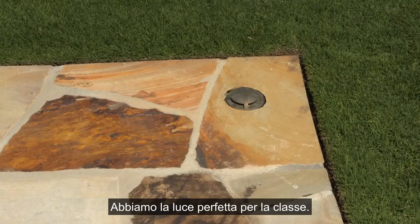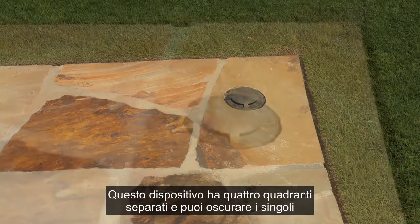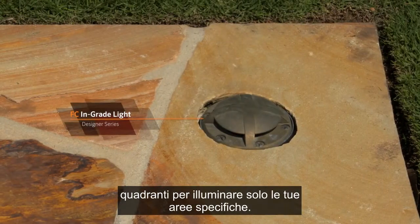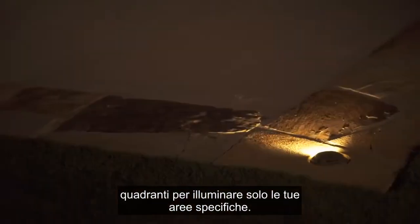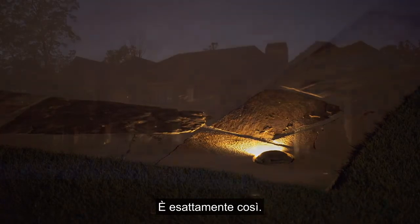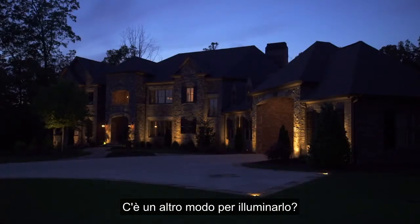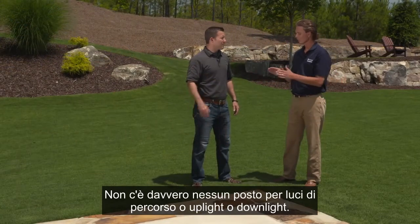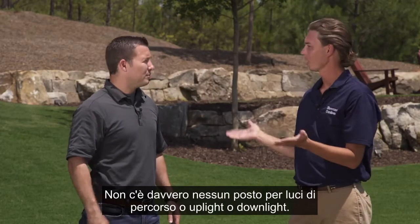We have the perfect in-grade light. This fixture has 4 separate quadrants, and you can black out individual quadrants to shine light only in your specific areas. Okay, so since this is probably at the corner, you're just using a 90 degree? That's exactly right. Is there any other way to light this? There's not a great alternative. We're surrounded by nothing but grass, and there's really nowhere for path lights or up lights or down lights.